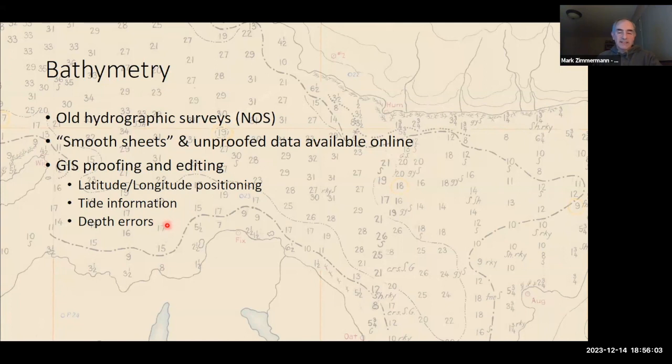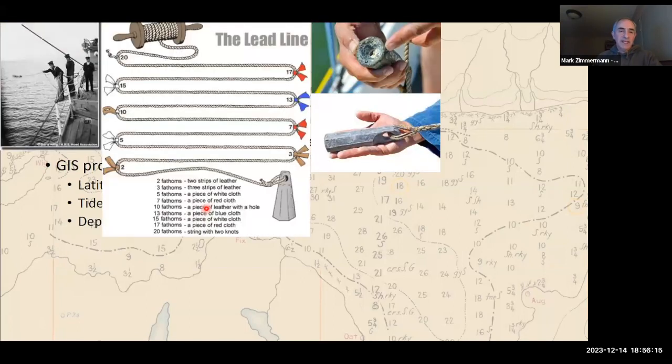When I got into this, I was really scared that this was going to be a high-tech endeavor and I was going to get lost really quickly. But I soon realized that this was a retro project, and I had to learn about things like lead lines, which is how they used to measure depths. This is literally a rope with a lead weight attached to the end of it. Someone would be off the side of a ship and they'd swing it around. This is the lead. They'd let it go and sink to the bottom and then see what color ribbon the line went out to. And that's how they determined the depth.